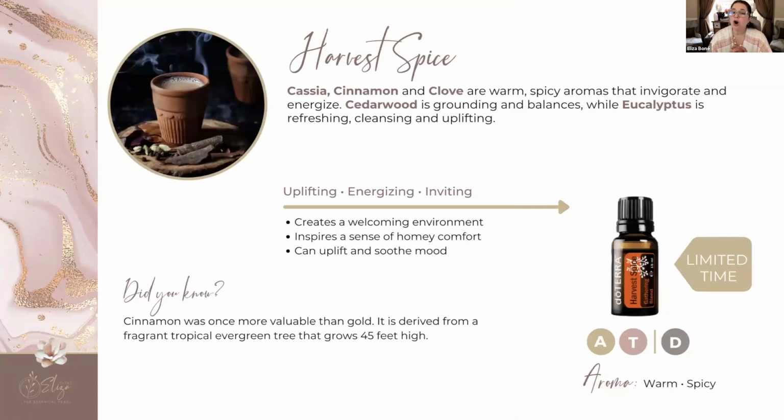Let's move on to Harvest Spice. The cassia, the cinnamon, and the clove in this blend are going to be super warm and spicy, that are going to invigorate and energize you. And then we have the cedarwood. And woods are typically very grounding and balancing.